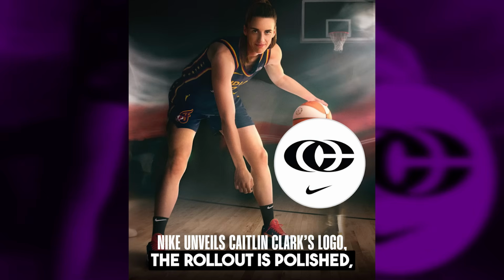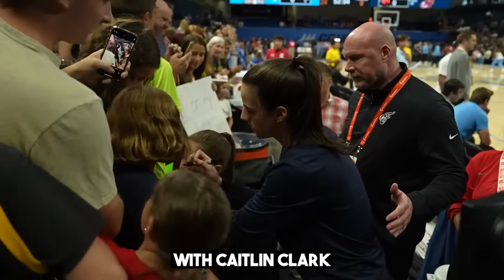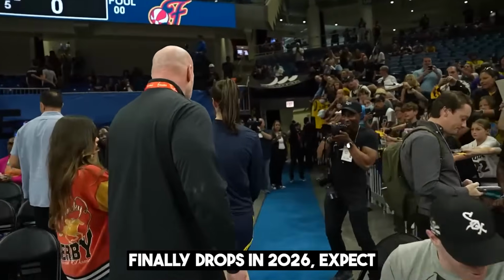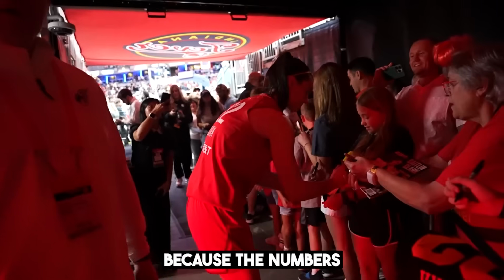The logo is sharp, the rollout is polished, and the money on the table is staggering. Nike hit the jackpot with Caitlin Clark, and now they're ready to cash in on every bit of it. When her signature shoe finally drops in 2026, expect the same critics who mocked her logo to start scrambling for new excuses, because the numbers won't lie.